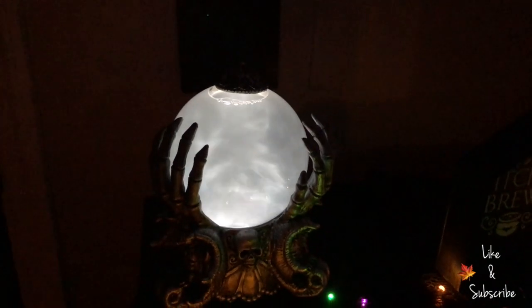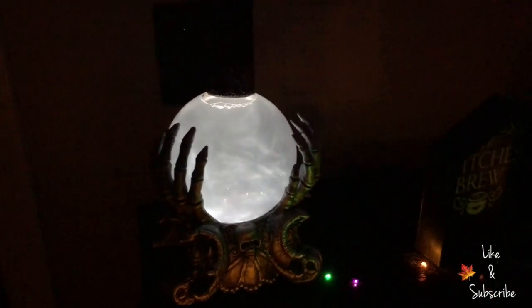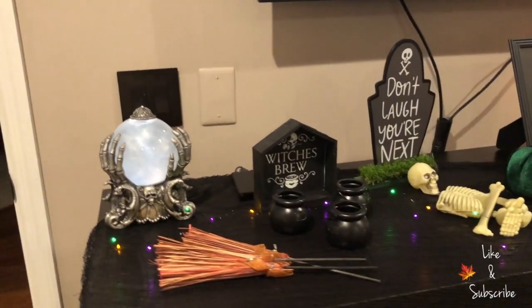But over here on the dresser, I have a couple different accessories. Also, I wanted to show you guys this. I got this at Home Depot. I absolutely love it. You just turn it on and it spins itself around. But I've got a couple different Hocus Pocus things that I have. And here is what this looks like in the daytime.